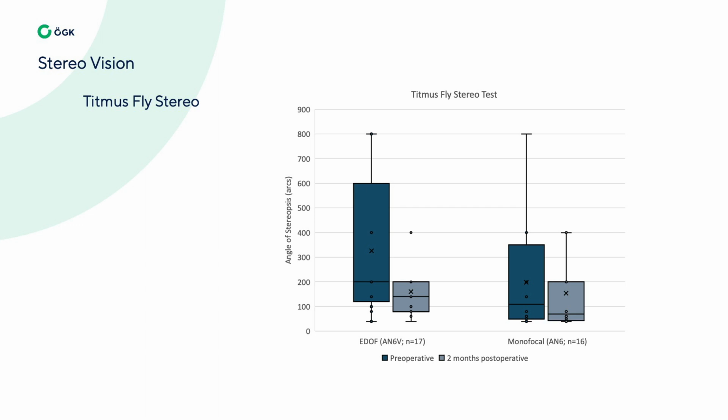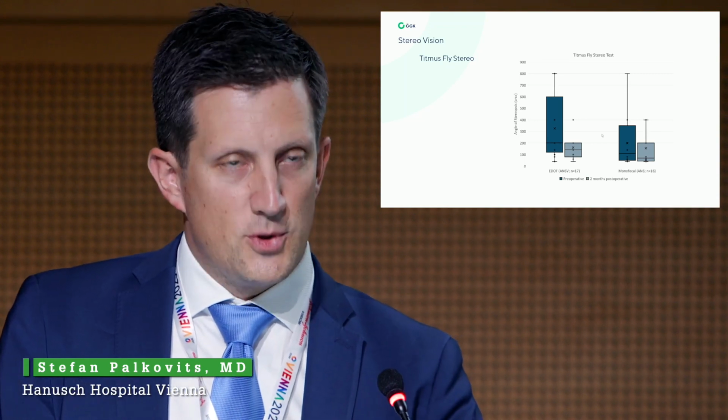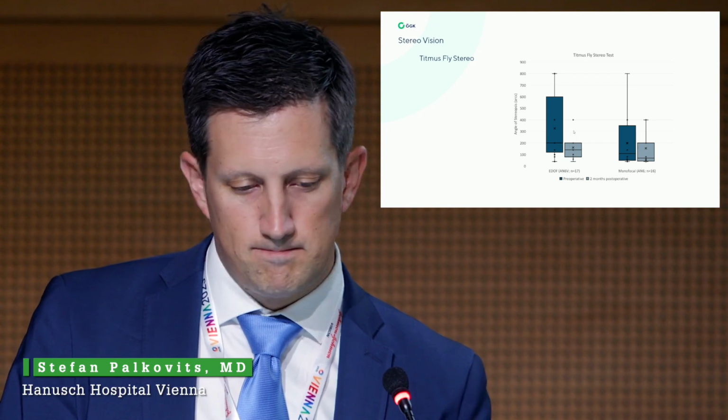Similar results were found for the other tests, so the Titmus fly stereo test. We used these small circles to determine the disparity, so the angle of stereopsis, and again there was a significant reduction. This is most likely due to the fact that they had cataracts prior to the surgery, of course.